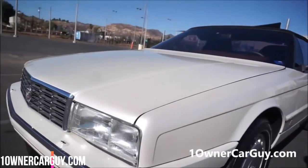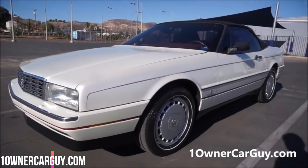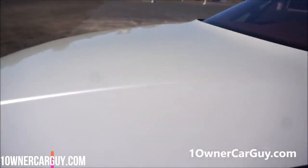There's 92,000 miles on it. It's a one or a two owner. I'm going to have to check my results. I believe it's a one owner. I have to check my Autofact. Check the eBay ad, everything will be in there. And yeah, that's in great shape.